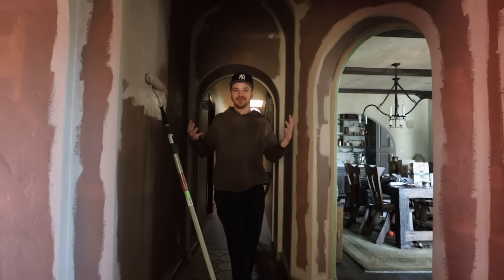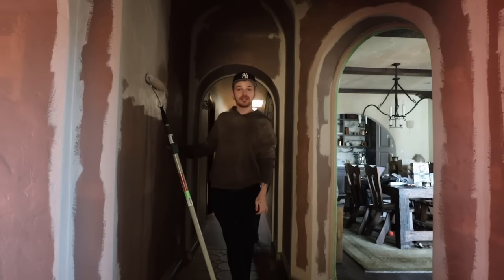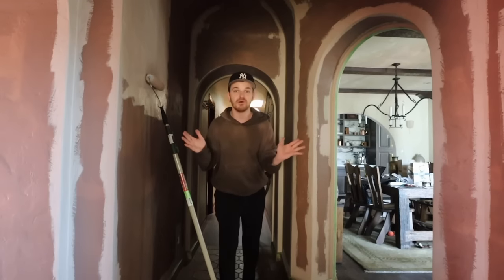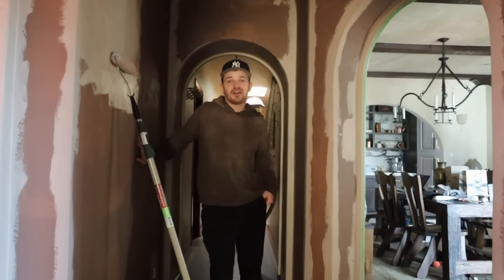In typical me style, we're changing the color because this one's way too dark. Far, far, far too dark. I know, Winston, I agree with you. Going with the color Smoked Trout from Verwin Ball. I think it's gonna be pretty. We can only hope, you guys.